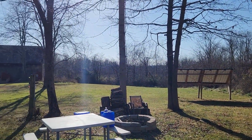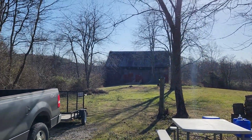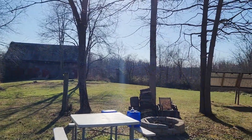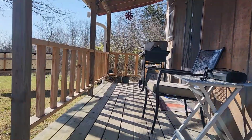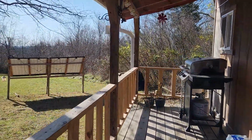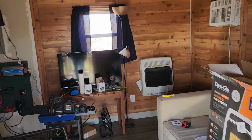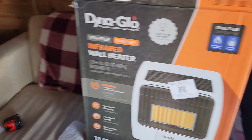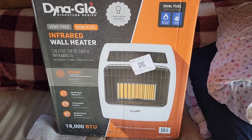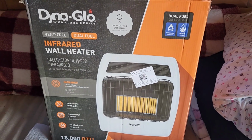Gary and I are out here today. This is Sunday, December 4th, and it's pretty chilly, but we're going to be putting in a propane heater. What I'm doing is changing it. The last couple years I've had one of the blue flame heaters, but instead of that one, I want to use one of the infrared wall heaters. It's the same size, but I think I'll like this better.